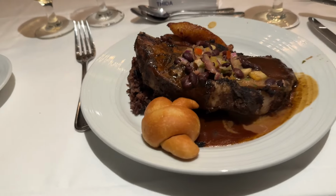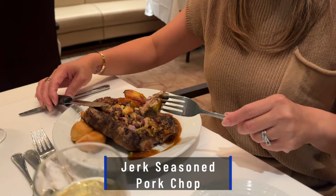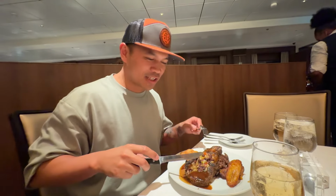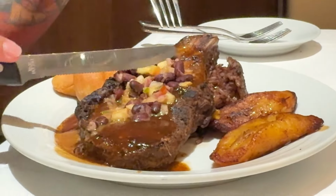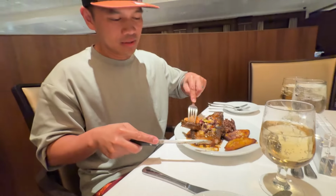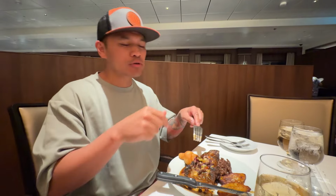Oh my goodness, this is a big meal. Like pork chop. So tender. Mmm. So we have banana on this side, there's bread and some rice and pork chop with gravy. Love my meat. Mmm. Very good. I don't know what it is, but it is good.